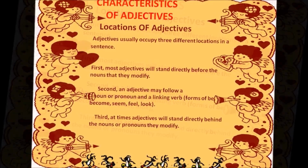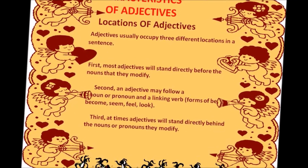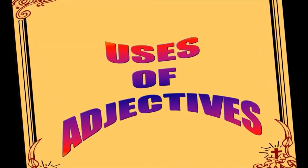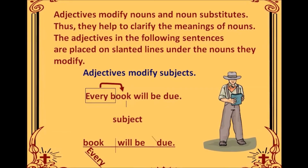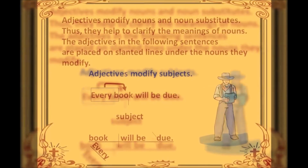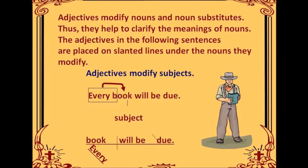Third, at times adjectives will stand directly behind the nouns or pronouns they modify. Uses of adjectives. Adjectives modify nouns and noun substitutes. Thus, they help to clarify the meanings of nouns. The adjectives in the following sentences are placed on slanted lines under the nouns they modify.